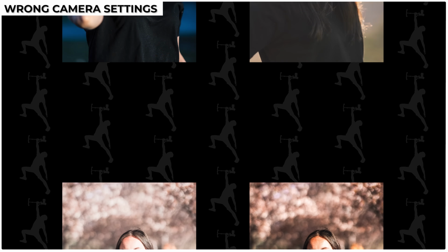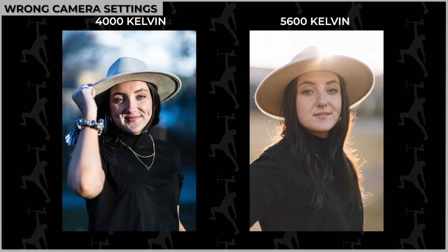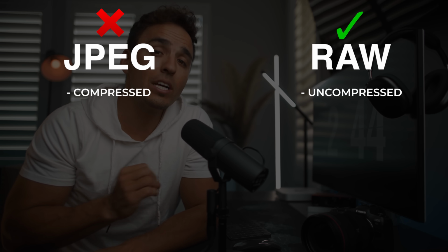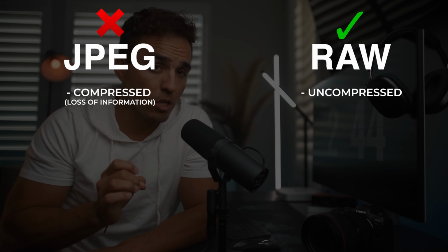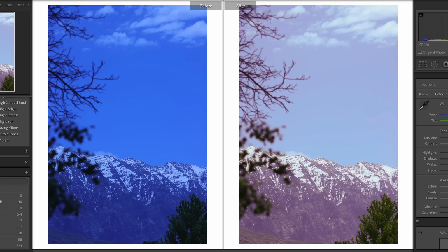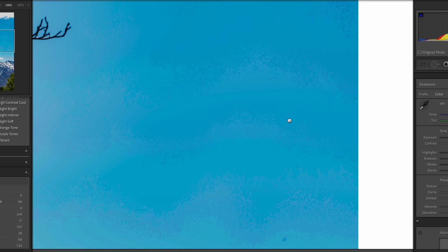Another common mistake is shooting in the wrong white balance, but this can easily be solved by not making the next common mistake, and that is shooting in JPEG instead of RAW. The reason why it's so bad to shoot in JPEG is because they are compressed files, which means there is information lost. So say you accidentally underexposed too much or shot with the wrong color balance, and then when trying to correct that in post, you have all these artifacts and weird colors show up in your image.